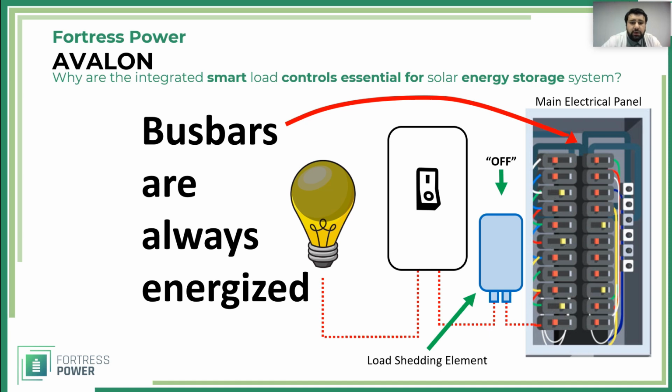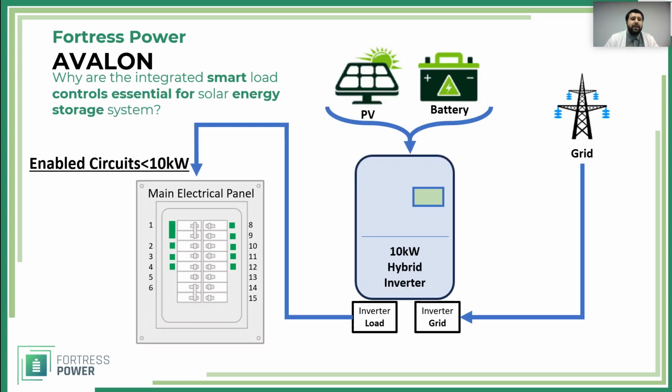So let's introduce multiple of these load shedding elements to your regular manual electrical panel. You see here we still have the same main electrical panel. Enabled circuits, those are the ones with the green. So they exceed the inverter rating, but the grid is available, so 200 amp pass-through is there, so you're just powering your main electrical panel. And the green squares, or the green rectangle as well, that means that load shedding element is in the on position, allowing the current to flow through. So everything is working, everything is fine.